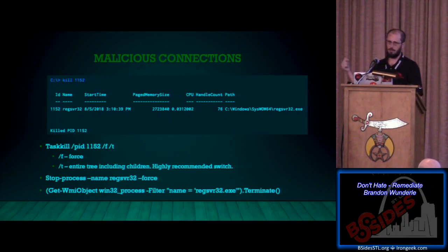Also, when you're killing malware, use /T. That's super important. It kills the entire process tree, so any subprocesses off that. Unless you're killing something like explorer.exe, in which case maybe don't use /T. But you could also use PowerShell Stop-Process, or if you wanted to do the really long, obnoxious way, you could use Get-WmiObject.